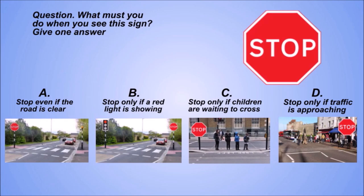Question. What must you do when you see this sign? Give one answer. A. Stop even if the road is clear. B. Stop only if a red light is showing. C. Stop only if children are waiting to cross. D. Stop only if traffic is approaching.